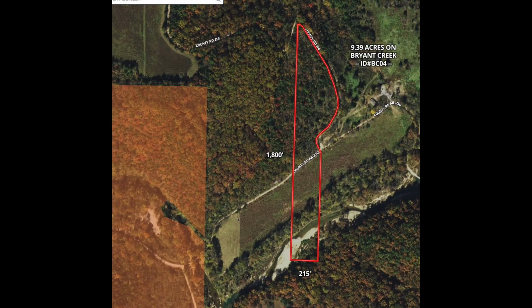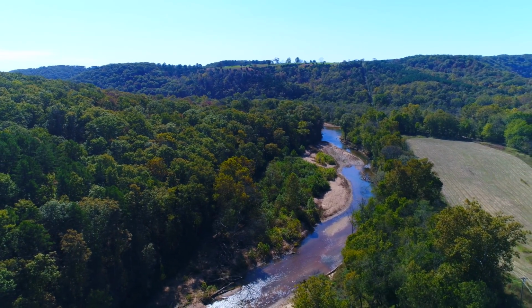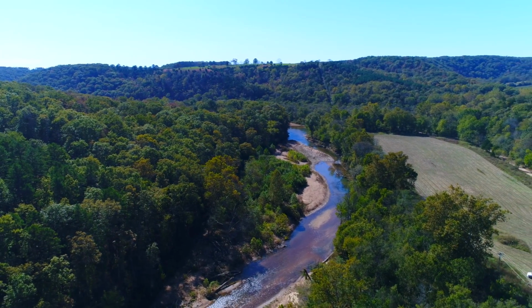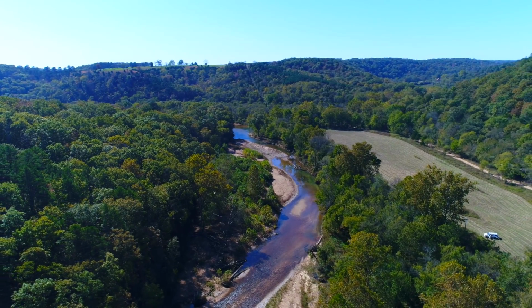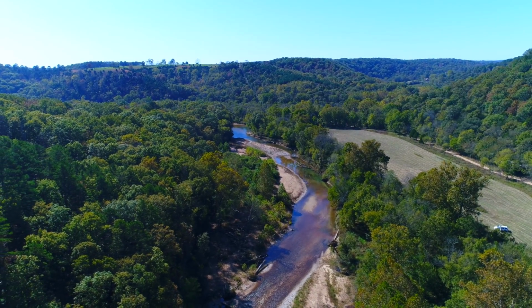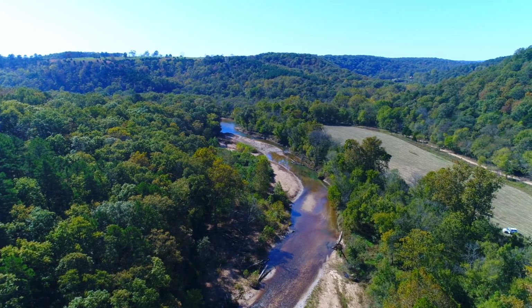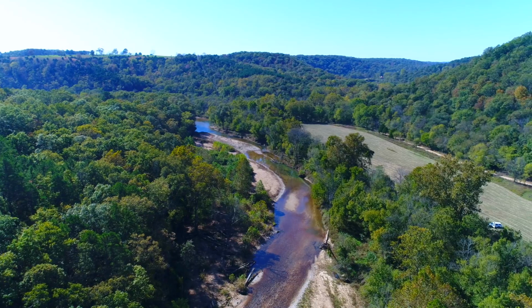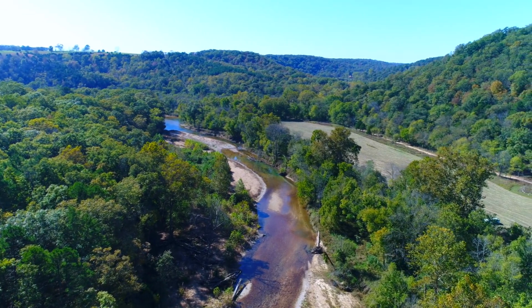It's a very, very special property. The Bryant Creek frontage is nearly impossible to find. So it's awesome here. It's over, I believe, over 200 feet of actual direct frontage. And again, it's both sides of the river or of the creek. The white truck is parked on the property in the meadow. And there's a lot of really nice stuff going on with this property, in addition to the Bryant Creek frontage.